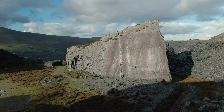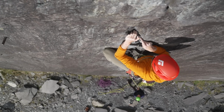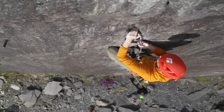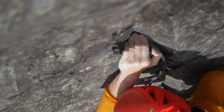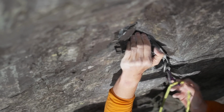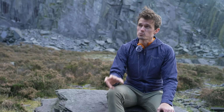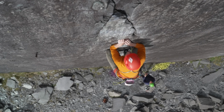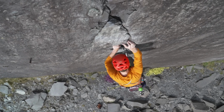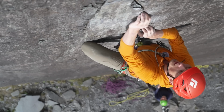Right, next piece of gear. Right, Tim, on yellow. This is no ordinary VS. If you've never climbed on this slate before, then I think what will surprise you first and foremost is just how small those holds are, because they are tiny at times, and also how small your gear can be as well. You've got to go about things a little differently to maybe how you would on a gritstone outcrop or on a rhyolite mountain route. There we go.